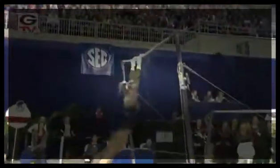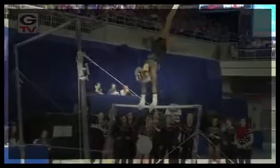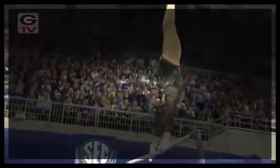Lindsey Cheek off to a wonderful start in her freshman season. Big Tkachev. Second handstand is good. Shoot over to handstand, very nice. Circles around up to the high bar. Kip cast handstand, another good one.